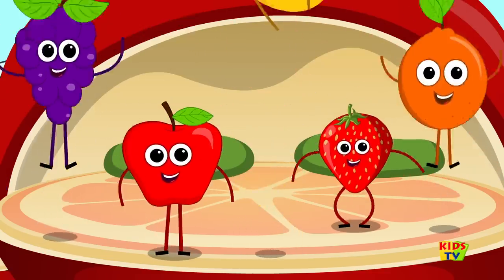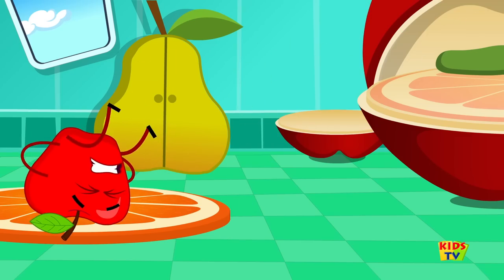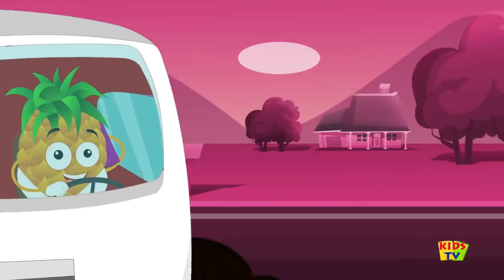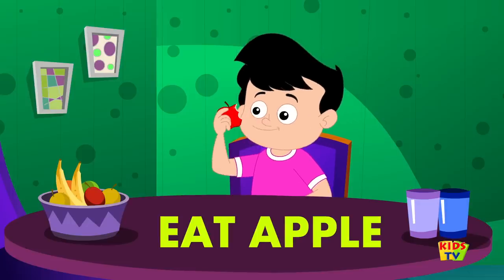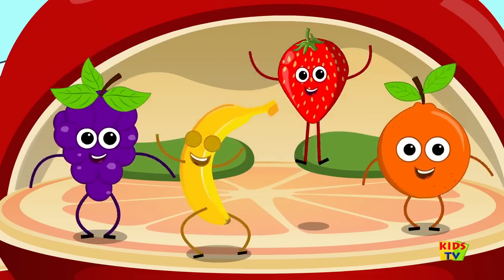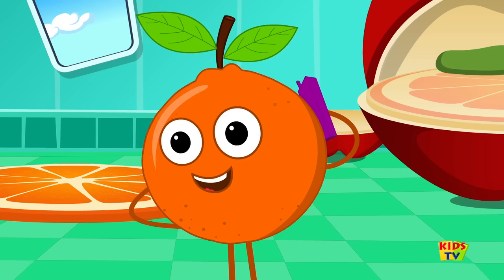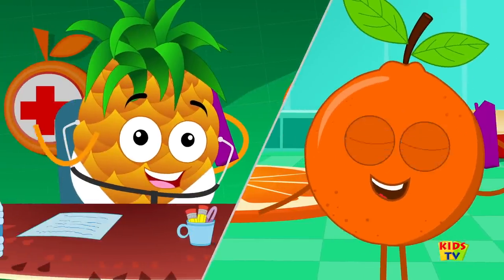Five little fruits jumping on the bed. Apple fell off and burnt its head. Banana called the doctor and the doctor said, no more fruits jumping on the bed. Four little fruits jumping on the bed. Banana fell off and burnt its head. Orange called the doctor and the doctor said, no more fruits jumping on the bed.